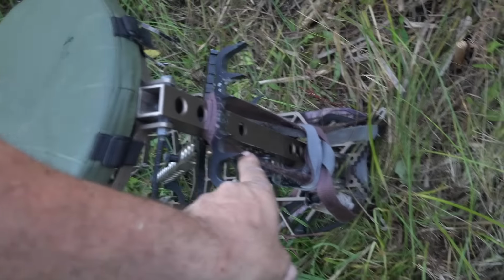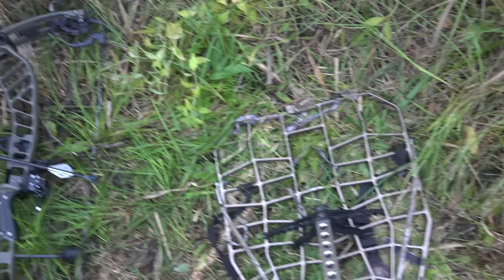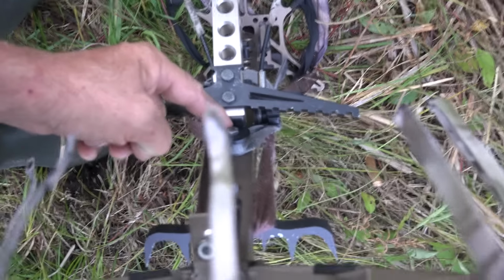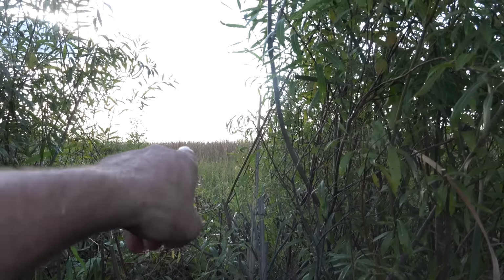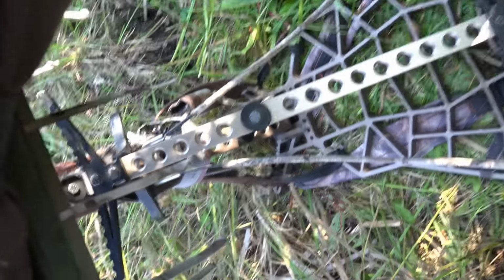First, I tried strapping it to the back of the stand. That didn't work too well. But then, I took a stick, and I wedged it in there and up against here. It's rock solid. It's comfy and quiet. It's just like sitting in the stand. And then I got a perfect shot right through here as he walks out. And it's so dead quiet, I'll hear him coming and I'll draw way before he gets there.